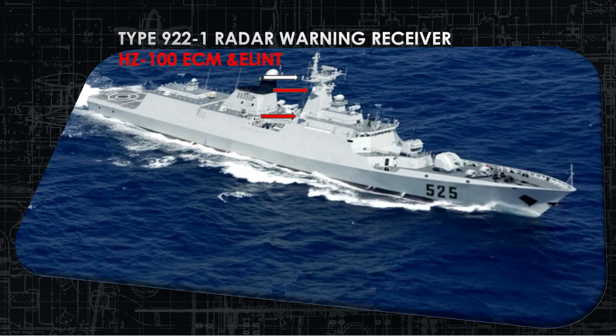I had to desanitize this slide a little bit, but I just pointed it out. So you've got your ECM, and of course your radar warning receiver is the little cylinder, basically, up at the top of the mast. There's one of those on each side. This is just one side. There's the exact duplicate of this on the other side of the ship for full 360-degree coverage.